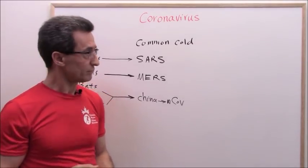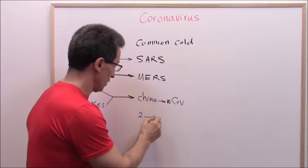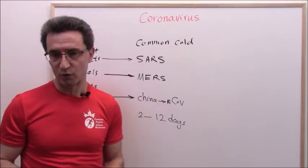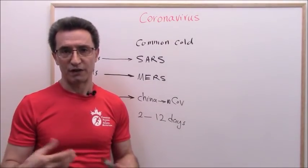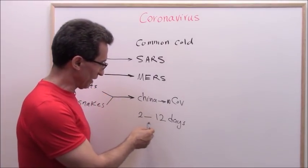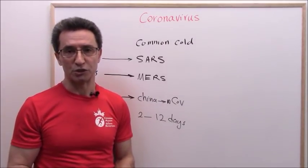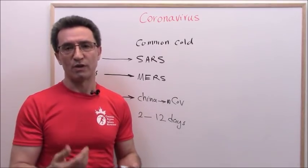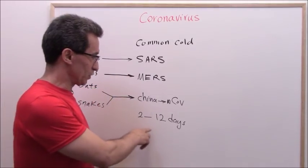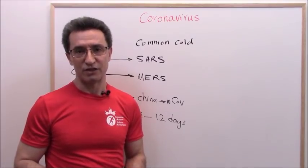We will see. The incubation period for coronavirus infection is usually 2 to 12 days. That means if you get exposed to someone with coronavirus infection and you get the virus inside your body, you're going to develop symptoms anywhere between 2 to 12 days later. We call that the incubation period. So if you're exposed to someone and you were worried that the person might have coronavirus infection, and after 2 weeks you didn't develop any symptoms, that means you have not gotten that infection.